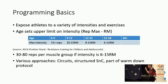And these are some fairly conservative numbers. I'm not sure what the F10 model is going to prescribe, but this is from the Australian Strength and Conditioning Association. And this gives you some guidelines on how heavy you can lift with a certain age of athlete. It's based on what's called a repetition max. For example, your 1 rep max is the max weight you can lift for 1 rep. The 5 rep max is the weight you can lift for 5 reps. It's quite a simple way to look at it. And on that table, we have your age at the top.